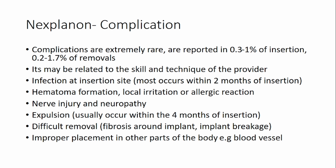Expulsion of the implant has also been reported, and this can occur within the first 6 months of insertion. Difficult removal has also been reported. However, this is actually significant in Norplant, and is one of the reasons why women could not continue its use, because some women have difficulty enduring the process of removal because of the fibrosis it has caused. This is an advantage in Nexplanon because the plastic containing the active ingredient causes less tissue fibrosis, so fibrosis is unlikely.